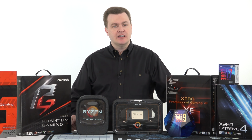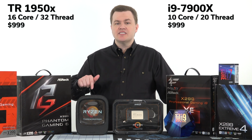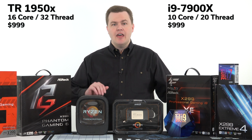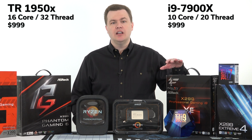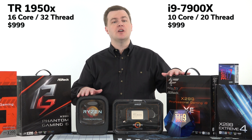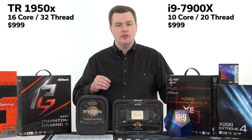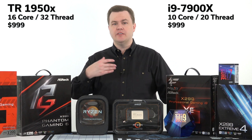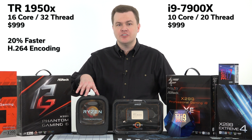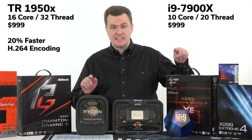But allow me to give you a simple example. I did these benchmarks back when the first generation Threadripper launched. The 16-core 32-thread 1950X was $1,000 when it launched. The i9-7900 is the 10-core 20-thread processor, and it was $1,000 when it launched. And these two processors launched at about the same time. In H.264 video encoding, standard video encoding that we use for YouTube and for Blu-rays and other content, the 16-core processor is about 20% faster in H.264 encoding than the 10-core 20-thread Skylake-X chip is for the same money.